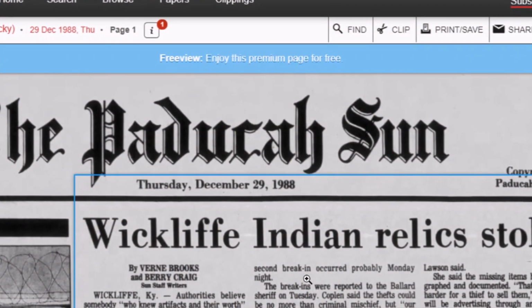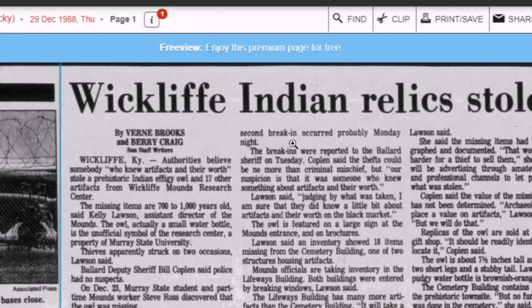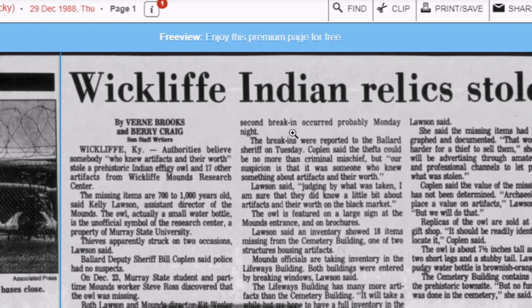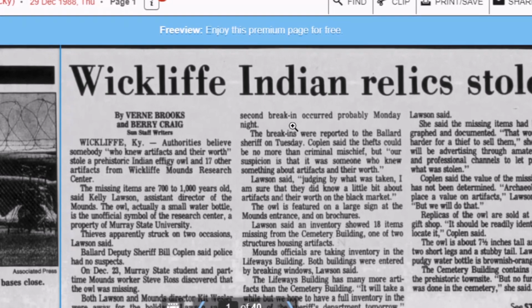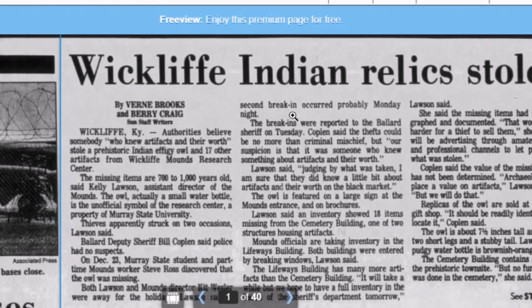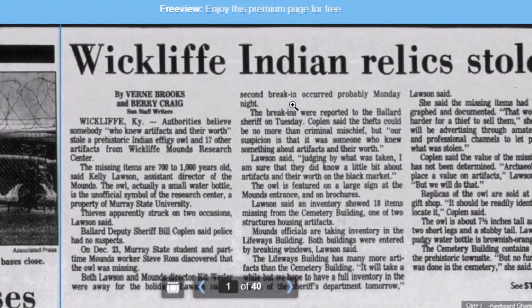Here is a newspaper article from the Paducah Sun, Thursday, December 29th, 1988. Wickliffe Indian relics stolen. Authorities believe somebody who knew artifacts in their worst stole a prehistoric Indian effigy owl and 17 other artifacts from the Wickliffe Mounds Research Center. The missing items were 700 to 1,000 years old, said Kelly Lawson, assistant director of the mounds. The owl, actually a small water bottle, is the unofficial symbol of the research center, a property of Murray State University. Thieves apparently struck on 2 occasions, Lawson said. Ballard Deputy Sheriff Bill Copeland said that police had no suspects.